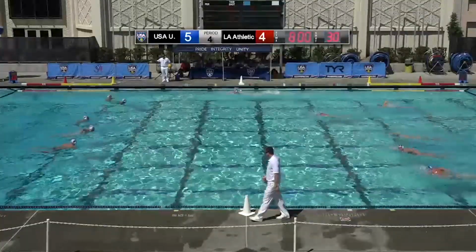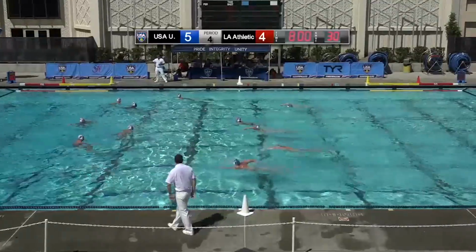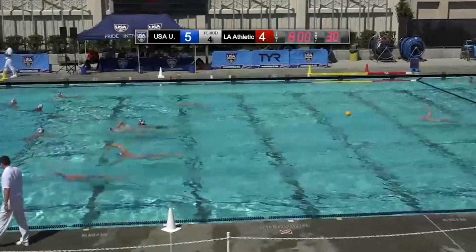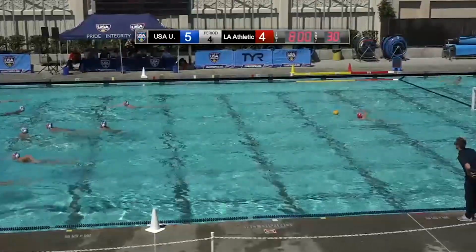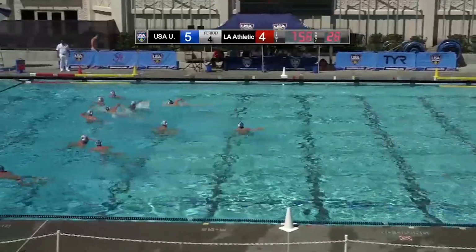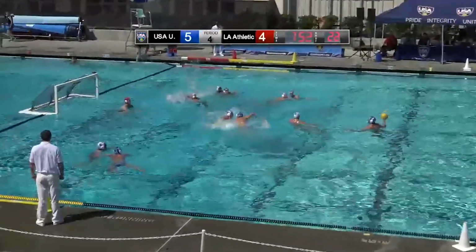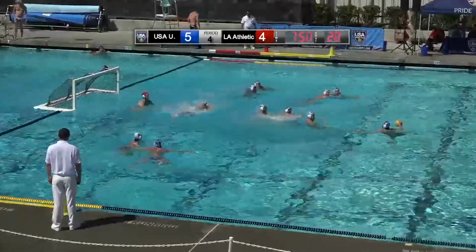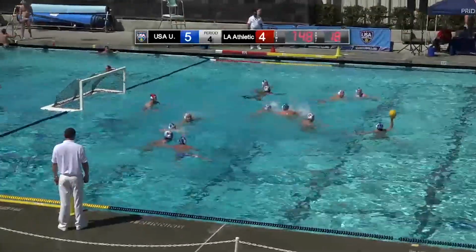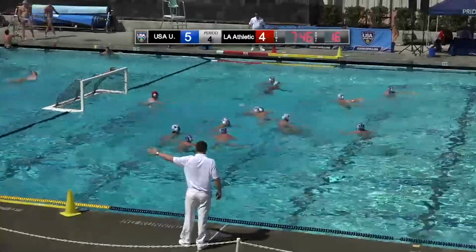Fourth quarter underway between USC University and LA Athletic Club, and University left early, so LA will take this one on the sprint and trailing by a goal, looking to draw even. Dean Quintal and Greg Meskel joining you from the Willett Aquatic Center in Irvine. National League Championship Tournament, first round action here, the 4-5 matchup.